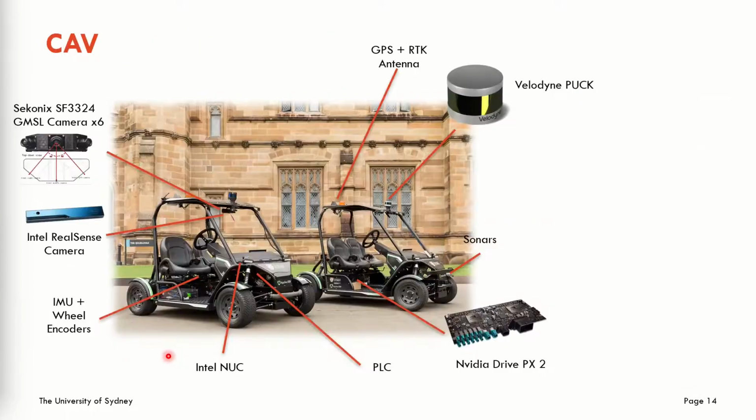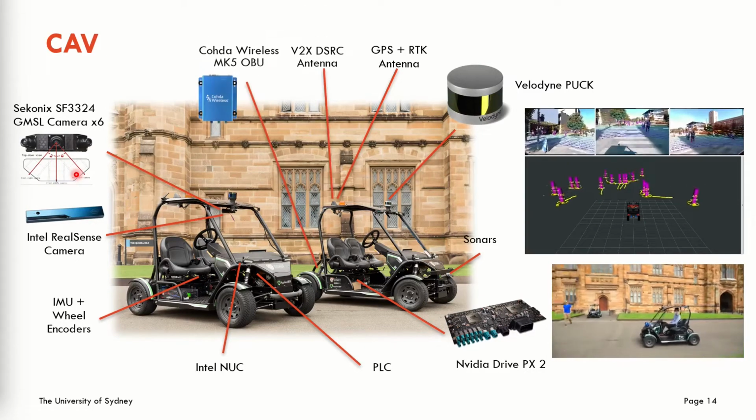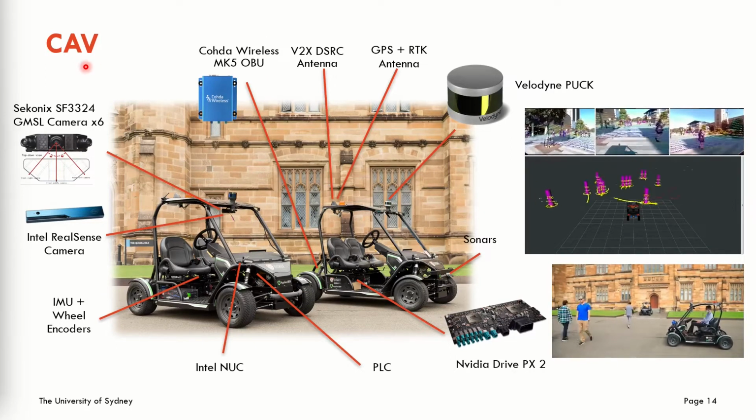As for the vehicle platform, we use these 2 electric vehicles that have been retrofitted with a suite of perception sensors, including a multi-beam lidar and 6 cameras. The vehicle can achieve full autonomy in a campus environment. Now with the add-on of a Cohda Wireless MK5 OBU, this autonomous vehicle is turned into a CAV, a connected and automated vehicle.